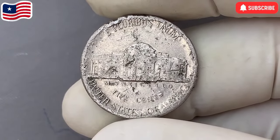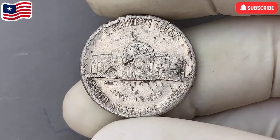At first glance, the design of the 1987 nickel might seem very familiar. On the front, or obverse, you'll find the classic portrait of Thomas Jefferson, the third President of the United States and the face of the nickel since 1938. This depiction is elegant and detailed, a reminder of Jefferson's lasting legacy in American history. The reverse showcases Monticello, Jefferson's iconic Virginia home, perfectly captured in the coin's intricate engraving. These images connect us to the nation's heritage and remind us of the values that shaped America.